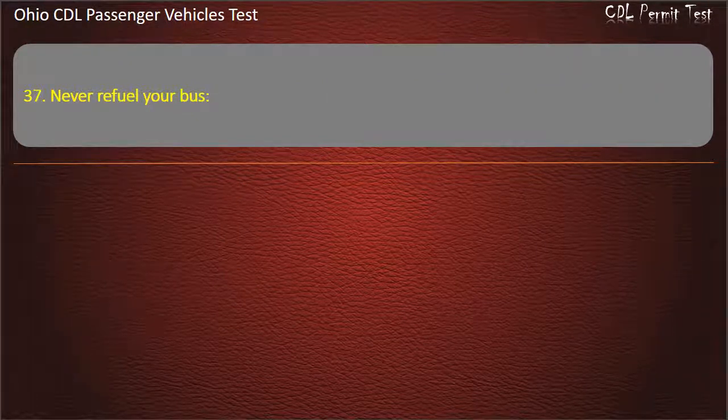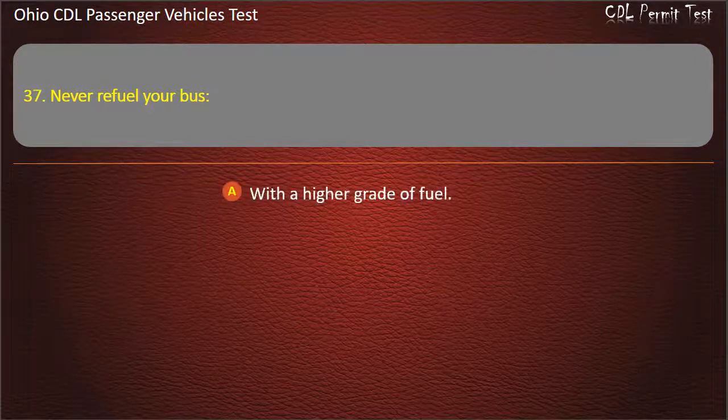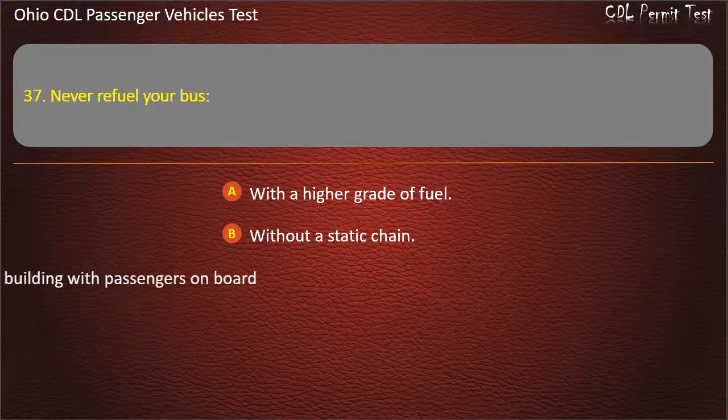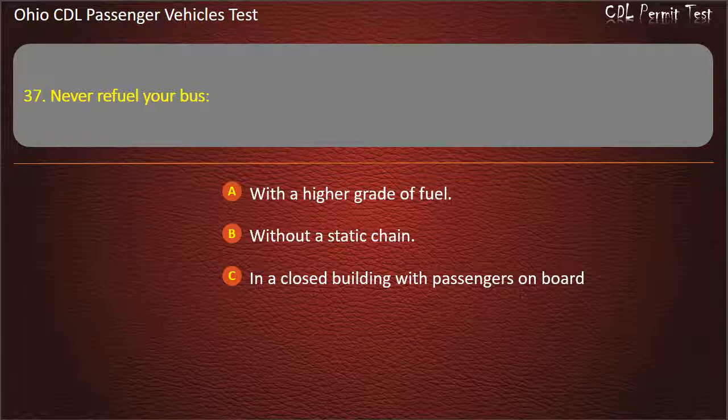Question 37. Never refuel your bus with a higher grade of fuel. Without a static chain. In a closed building with passengers on board. With any of the windows open. Answer. In a closed building with passengers on board.